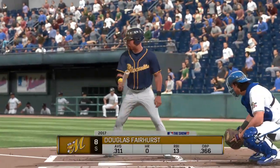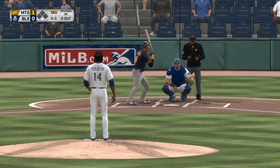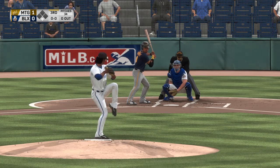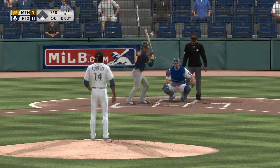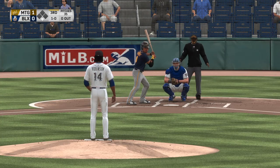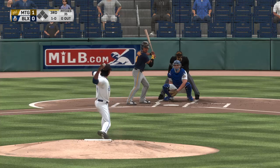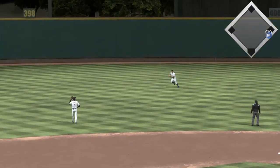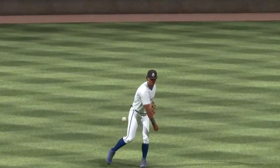Stepping in, Douglas Fairhurst. He's back in the starting lineup for this one after sitting out last night's game. Fairhurst. And the first pitch of the inning here misses down and in for a ball. It's 1-0. Now here's the pitch. This is hit high in the air out toward left center. Hagan is there, and he has it for the first out.